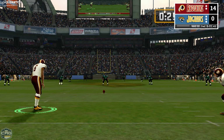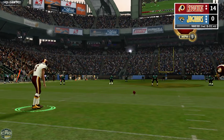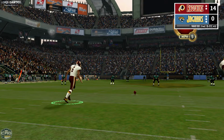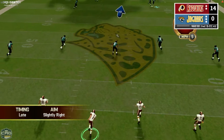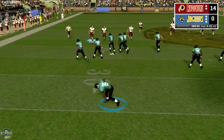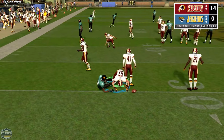To kick off, number 10, back to the return. Barrow hasn't put a whole lot of oomph into this kick. Number 25 takes it at the 25. Tackled at the 34.